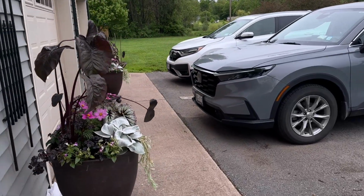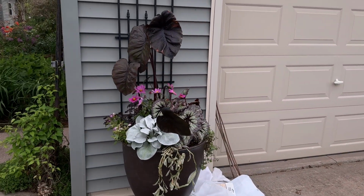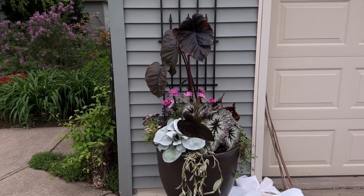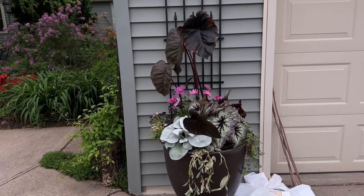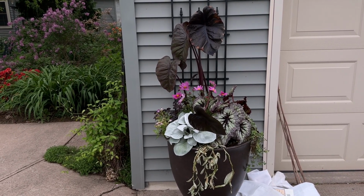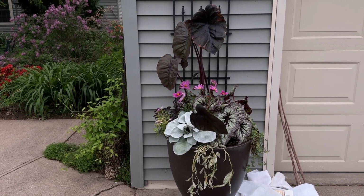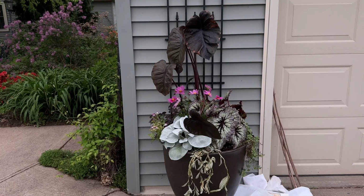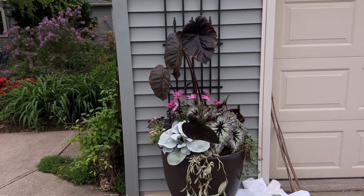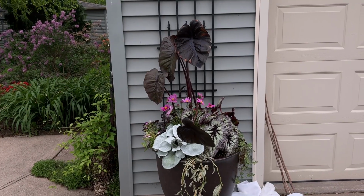But I want to start with how I'm going to protect these planters that I did just a couple days ago in front of the garage. And I'll be doing a video on that shortly. But everything in here, well, there's only one perennial in there that would take the frost. So I'm going to have to protect this. So I'm going to set up the tripod and I'll show you what I'm going to do to keep the frost from attacking these.